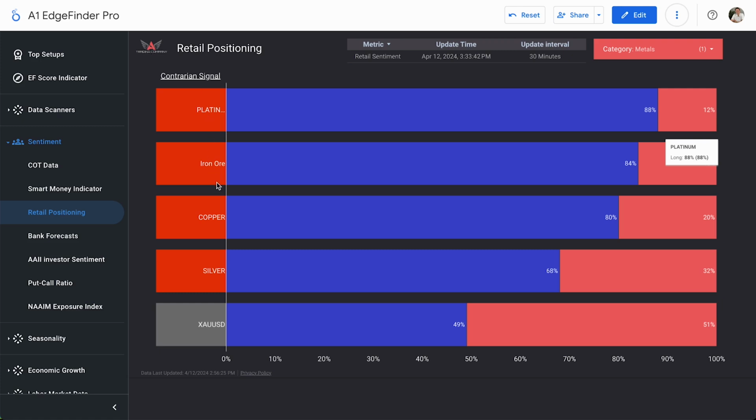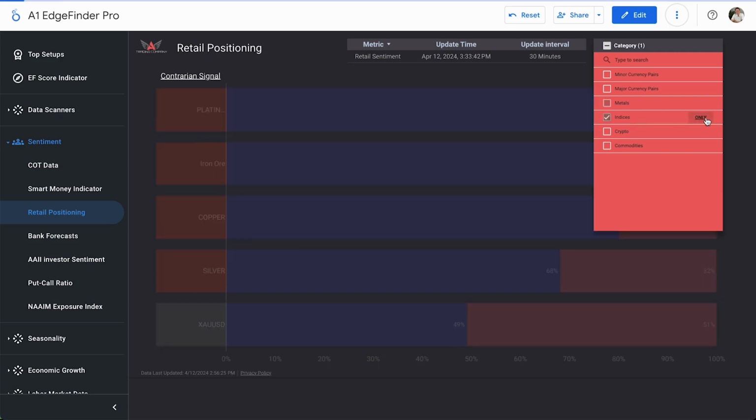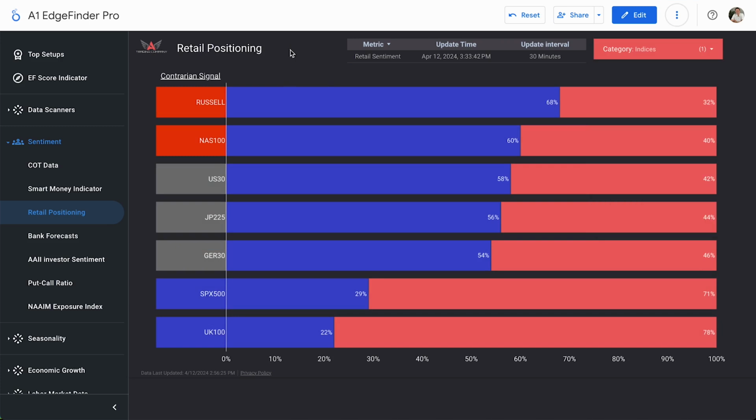We have platinum, iron, copper, and silver all heavily long from day traders, so that means it gets a bearish signal. Gold, all by itself down there at the bottom with a neutral bias. We'll finish up with our indices. Russell and NAS getting bearish biases, S&P 500 and UK 100 getting bullish biases.